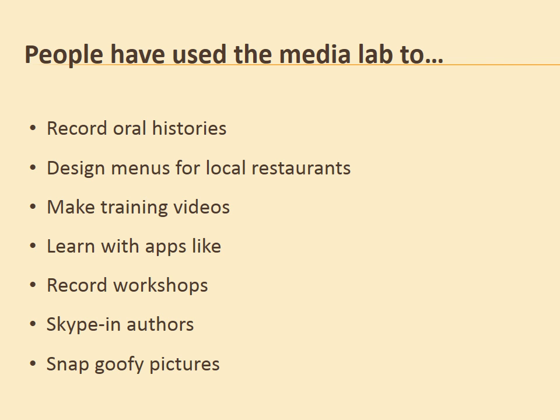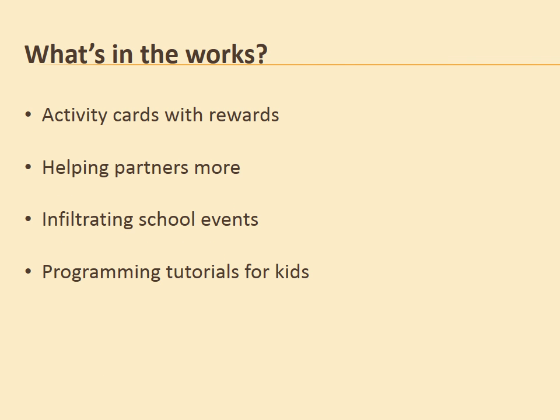A lot of younger kids have really taken to the iPads, and yes, they play a lot of games, but the secret is they're learning at the same time, with games like Sandbox, Minecraft, and Roblox, and I can elaborate a little on how those help people learn. We've also Skyped in authors with our book clubs, and most importantly, people have snapped a lot of goofy pictures, sometimes of themselves, sometimes of their friends. Part of maker activities is just learning the technology by playing with it. If the application doesn't seem applicable at first, I think we'd all be surprised at how that leads to better use of the technology later.